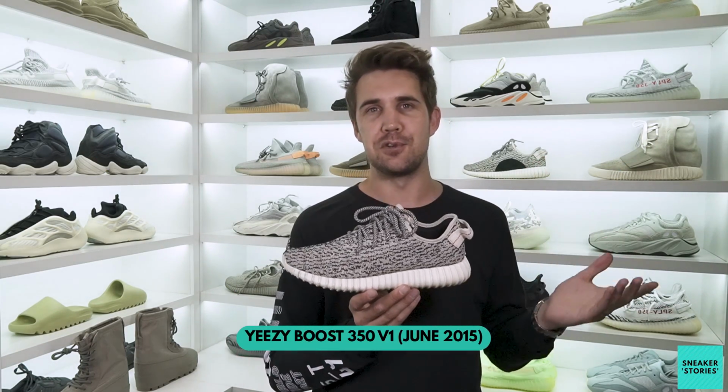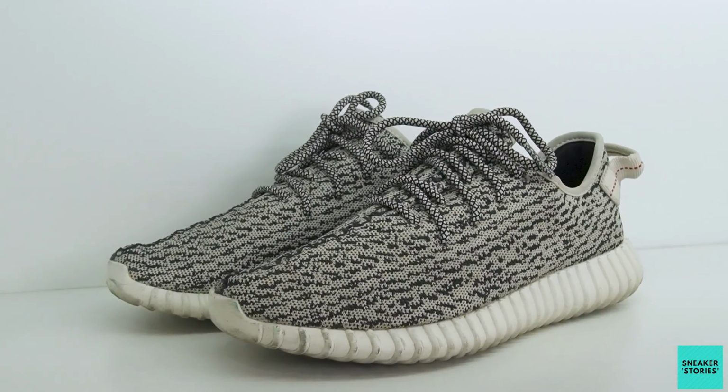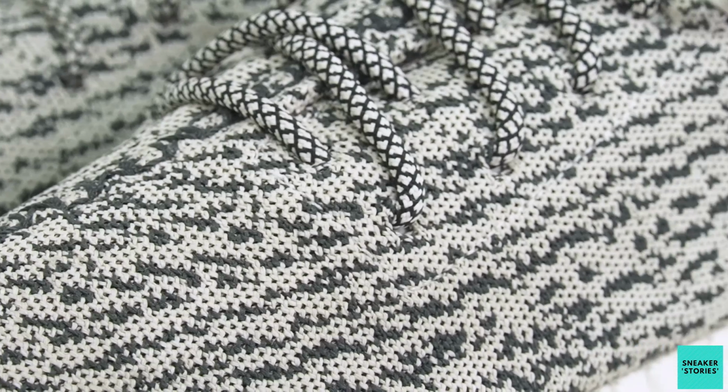Following the 750 drop, the 350 V1 came in June 2015. Now this one really took the world by storm. There wasn't a celebrity worth their salt not wearing this pair and really just hyping it up. They were so sought after. They were selling for thousands of dollars depending on size all the way back then.